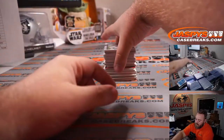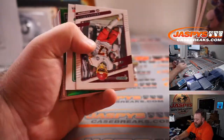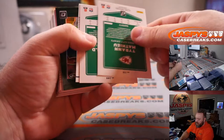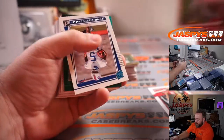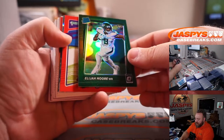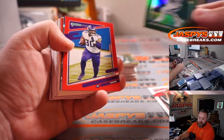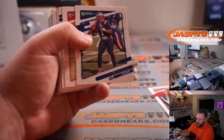There you go. Last box, guys. Good luck. Let's close it out with another big rookie quarterback. Larry Fitzgerald, no helmet for the Cardinals. And Elijah Moore, optic rated rookie preview for the Jets, Mike McCarthy. There you go, Mac. That's a nice one.